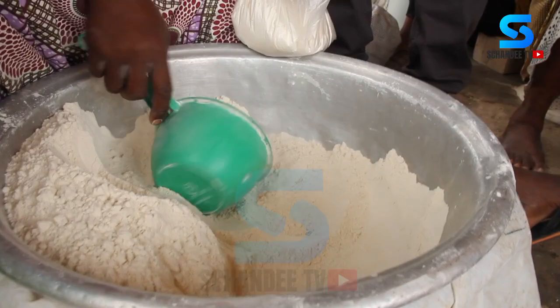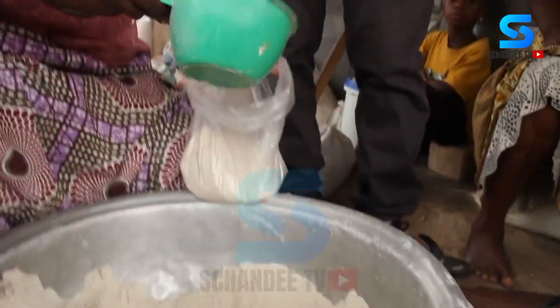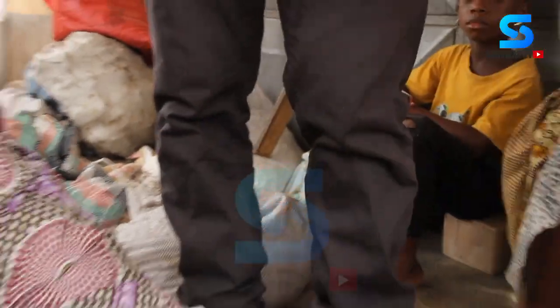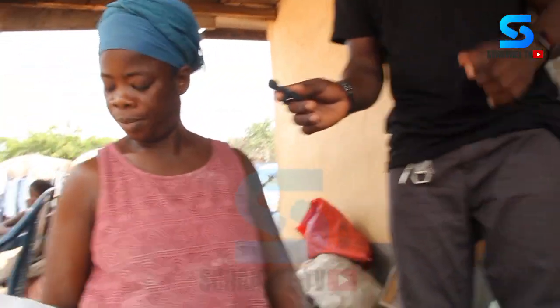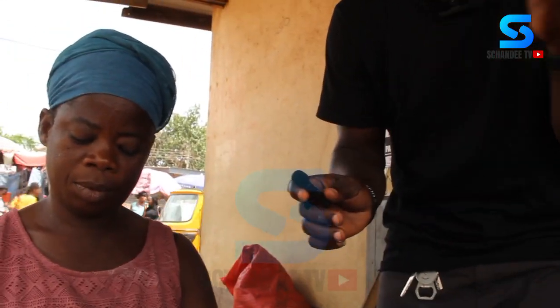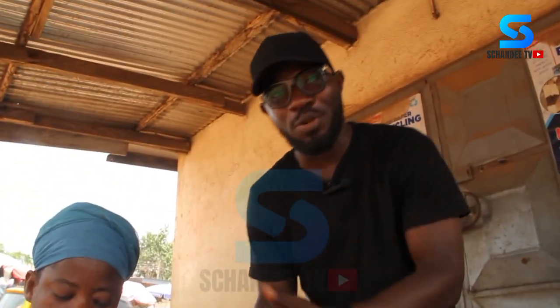Alright, so the gari is going for 23 Ghana cedis right here with her. Let's check where it comes from. Alright, so the gari is coming from Manfi. Well, last time I visited Manfi, I realized that they are serious into cassava cultivation. So I'm not surprised she's buying gari from Manfi because they are major cultivators of cassava.